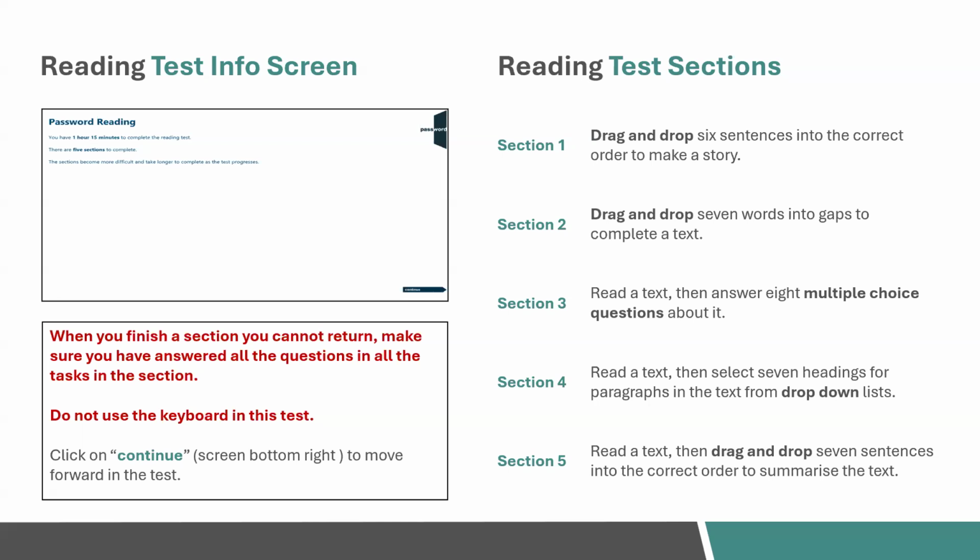Section 2, you've then got some paragraphs, and there are some words which are missing. You've got some words at the bottom. You've just got to drag and drop the words into the gaps to make the sentence make sense. There's always going to be more words at the bottom than there are gaps to fill. Section 3 is then you've got more chunks of text. You've got 8 multiple choice questions, and then you can select your answer.